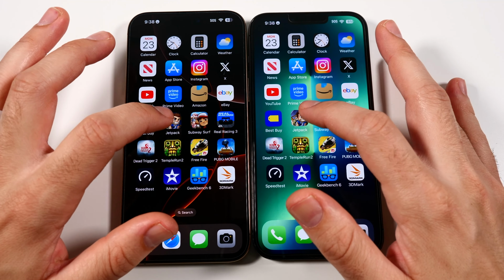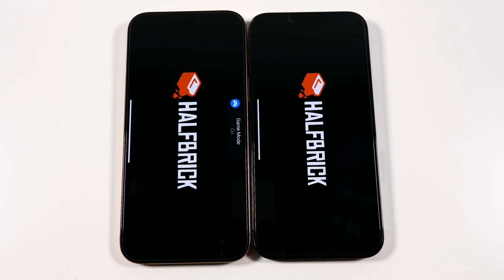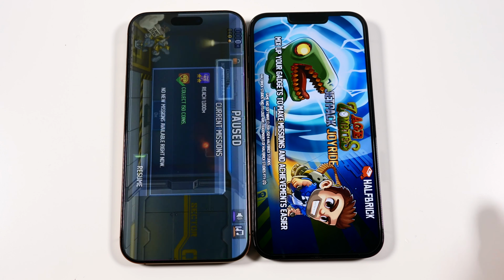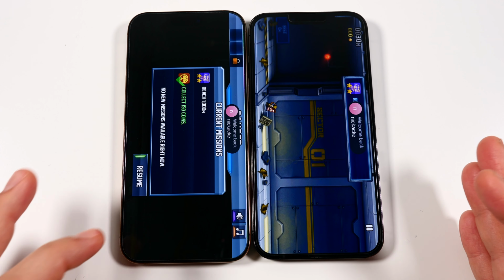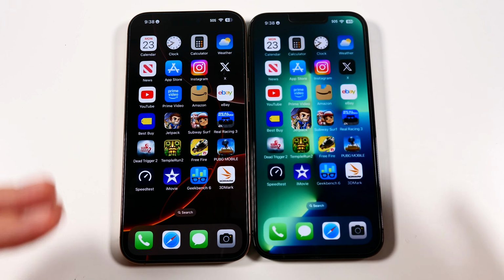And let's head out of here. We'll go into Jetpack Joyride. And I've heard the comments about, oh, this doesn't test anything, you know, your app tests. Look, I do the video rendering at the end. You can go check that out. I do the Geekbench at the end, the 3DMark. You can go check the graphical technical scores if you would like.